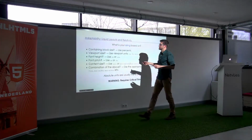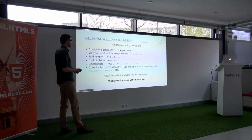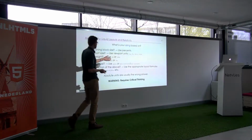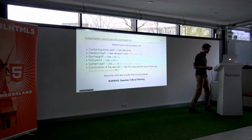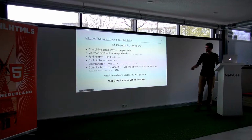So maybe you should use percentages a lot more, or viewport size for headers or footers, or something like rems, if it's based on the font size of the root. So my point is to challenge your conventions and do some critical thinking.